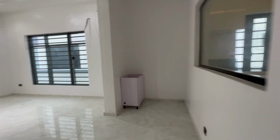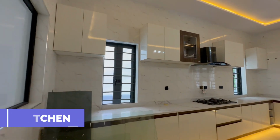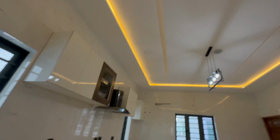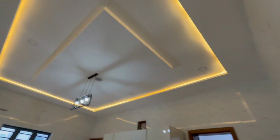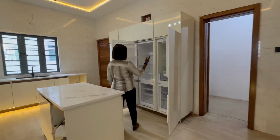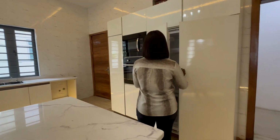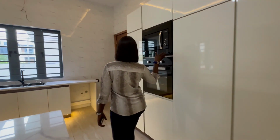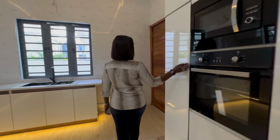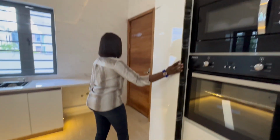Over here we have a fitted kitchen, a very spacious fitted kitchen. Comes with a refrigerator, the cooling compartment and the freezer compartments. We have the microwave and the oven. We have the pull-out pantry also.